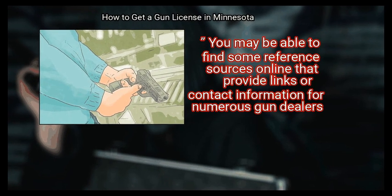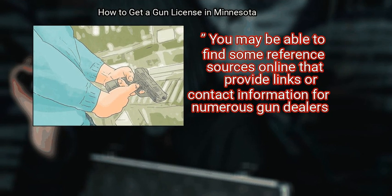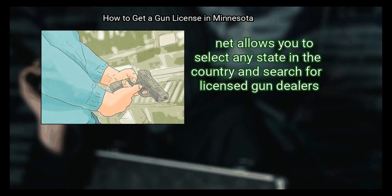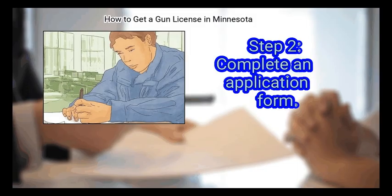Quote, you may be able to find some reference sources online that provide links or contact information for numerous gun dealers. For example, sources FFL Gun Dealers Net allows you to select any state in the country and search for licensed gun dealers.